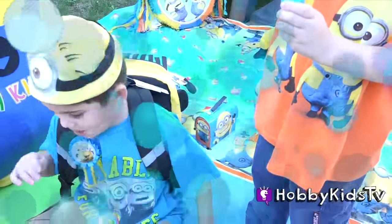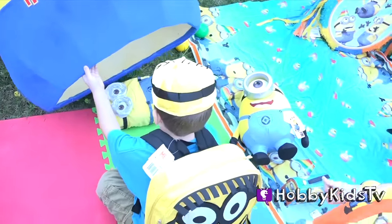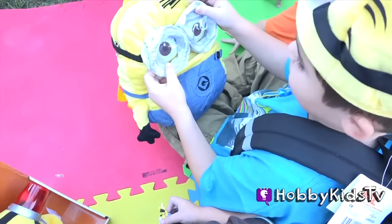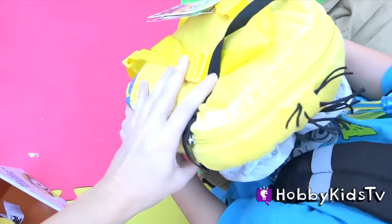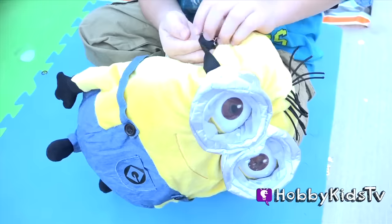Don't eat it. I want to eat bubbles. Beetle, beetle, bubble, bubble. Bubble? Let's open up the next prize. Aww. Cute. And I think there's no surprises. He's a backpack and there's prizes in him. Ooh. Ooh, let's open it. Let's see what kind of surprises are in him.